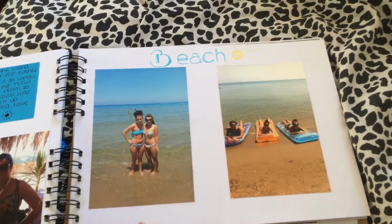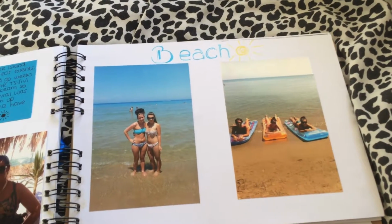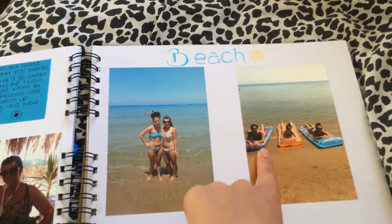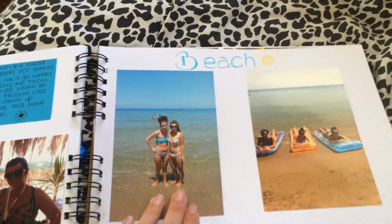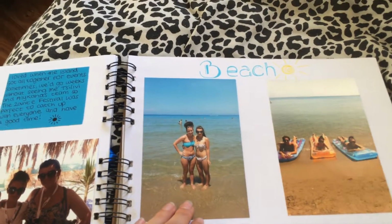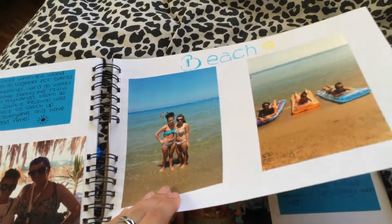Now the beaches were lovely. We did spend quite a bit of time down at the beach. It was so hot though, so we had to literally lie on our lilos because the sun was so hot on the sand. It would go through the towel, and trying to walk across the sand in August, July, it was exhausting. It was so hot.